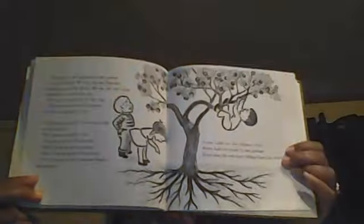Some of the roots are large. Some of them are small as hairs. The roots grow like branches under the ground. A tree cannot live without roots. Roots hold the trunk in the ground. Roots keep the tree from falling when the wind blows. Roots keep the rain from washing the tree out of the ground.